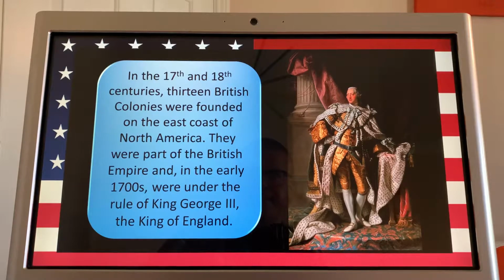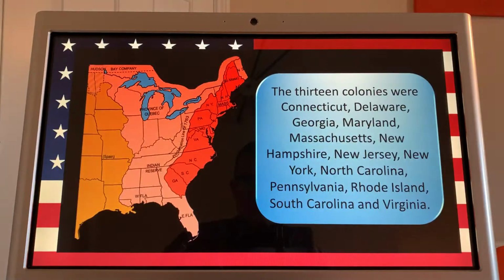In the 17th and 18th centuries, 13 British colonies were founded on the east coast of North America. They were part of the British Empire, and in the early 1700s were under the rule of King George III, the King of England. The 13 colonies were Connecticut, Delaware, Georgia, Maryland, Massachusetts, New Hampshire, New Jersey, New York, North Carolina, Pennsylvania, Rhode Island, South Carolina, and Virginia.